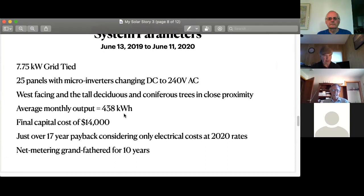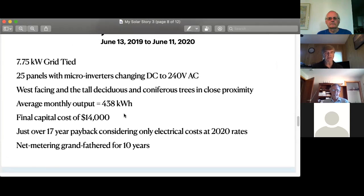And one thing that I think a lot of people forget in terms of payback is that if they ever plan to sell the house, the solar system is going to add some value to the house. And it's perfectly fair to subtract that added value from the $14,000 capital cost in terms of the payback. So if you only considered electrical cost at the per kilowatt hour rate we pay consumers, we've got 17 years to pay back. But there's a lot of other considerations that go into payback.